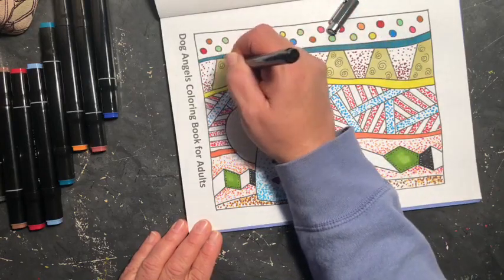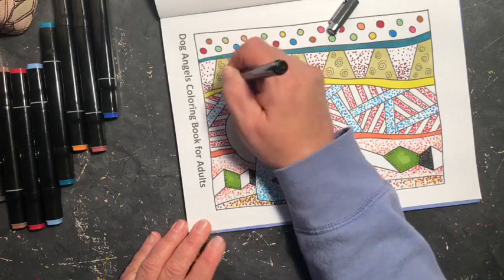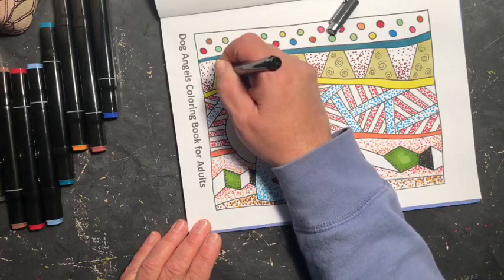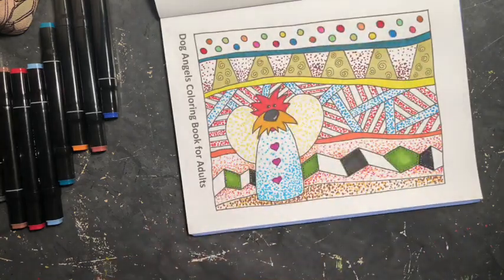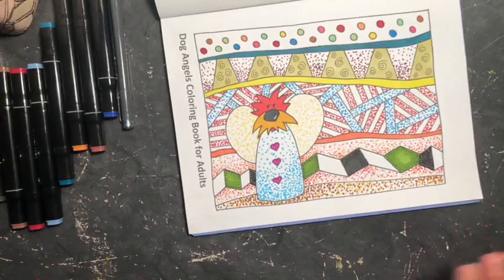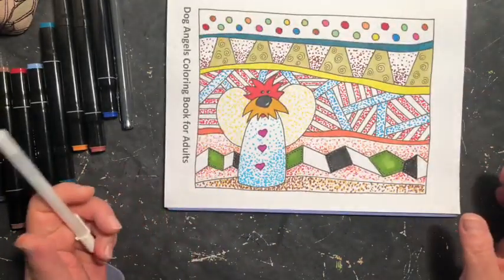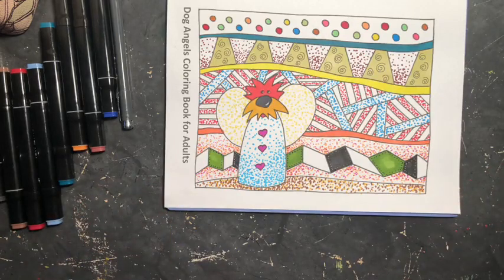So this is really an easy way to color something if you just want to do something quick and get a completely different effect using this pointillism technique. You could use this with colored pencils. You could use it with markers, like we did today, or you can go ahead and use it with gel pens too. So that's pretty cool.